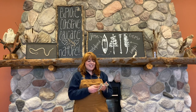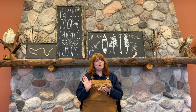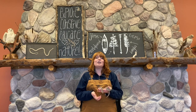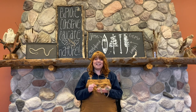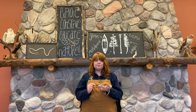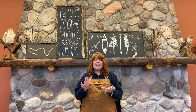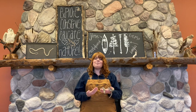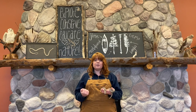I'll tell you, this snake is in fact venomous. Now, I know what you're thinking. Courtney, you must be very brave. I would not hold a snake that could kill me. So, this Western hognose snake does have venom, but it does not have lethal venom to humans. In fact, if it bit me, I'd probably only have a mild to no reaction from the venom.